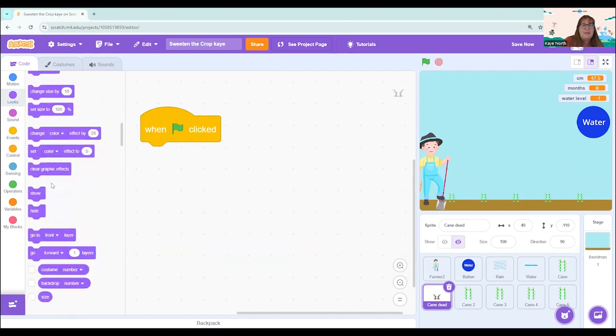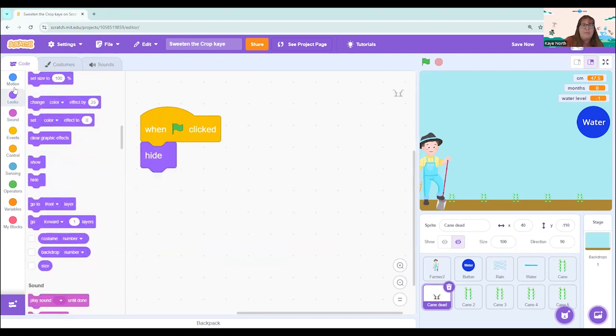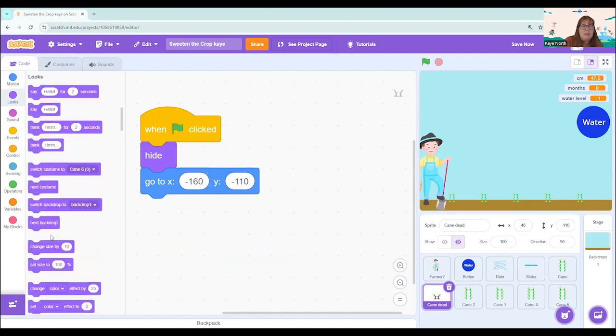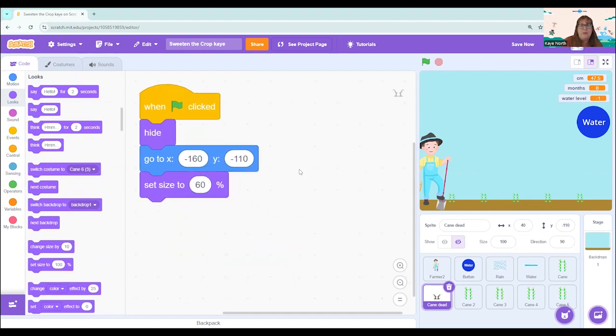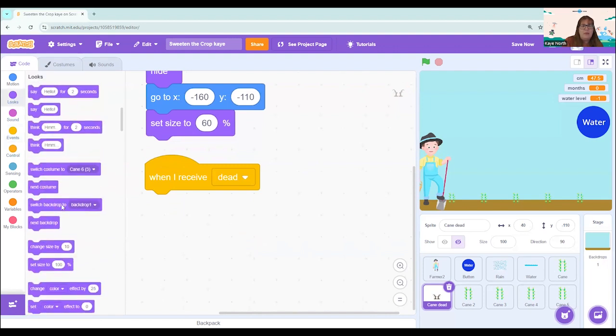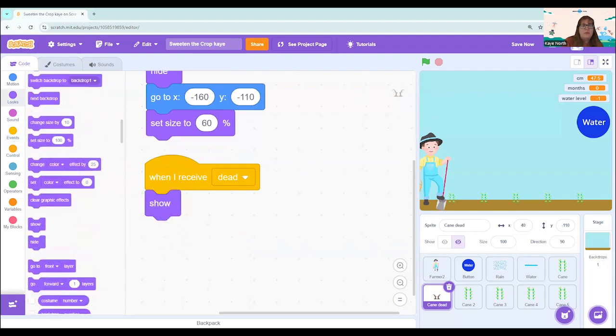So when the green flag is clicked, this sprite hides away. And just like the other cane sprites, we need to code its starting position. So let's do 160, and -110, the same as the cane sprite. And we are going to set its size to 60%. Now the time for it to come on screen is when it receives that broadcast of dead. So when I receive dead, it's time for it to show on screen.